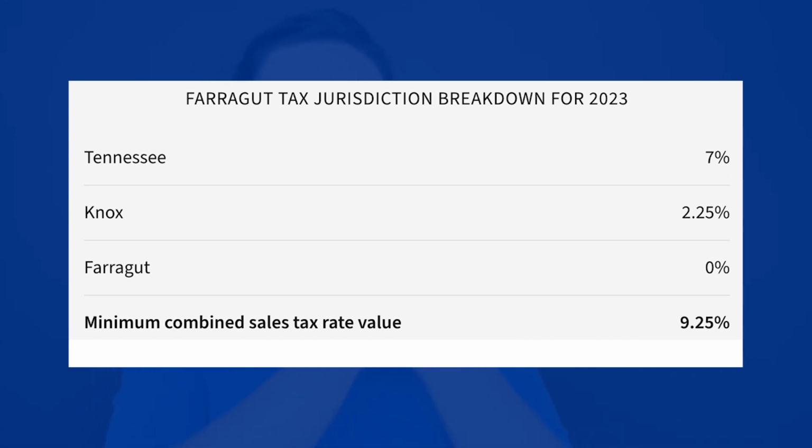While we're on the tax situation, I want to address sales tax, even though the question is about property tax, but since we're talking about taxes, I just want to throw this in. We have a sales tax in Knox County of 9.25%. The state sales tax is 7%, and then Knox County is 2.25%. Farragut does not have an additional sales tax on top of that. Sales tax is 9.25%.